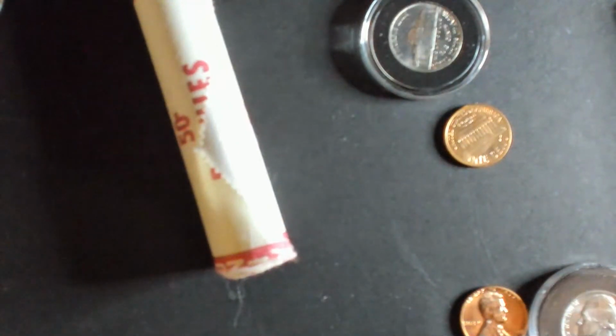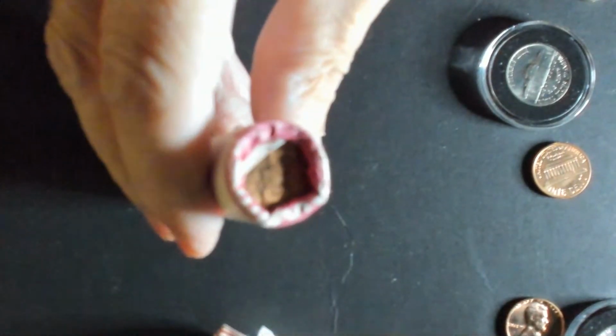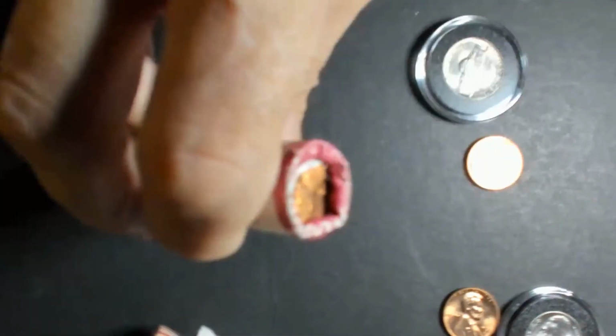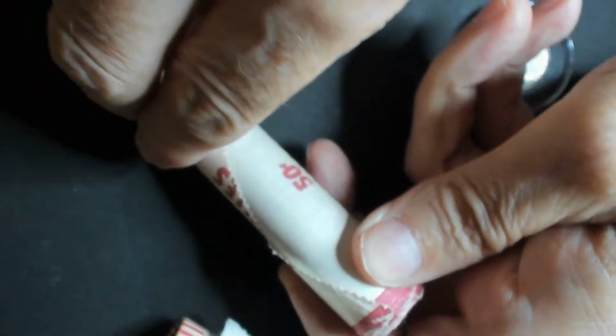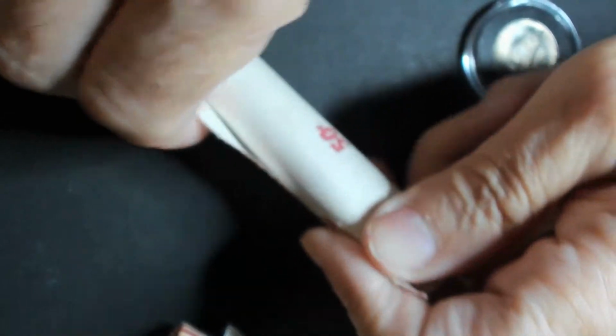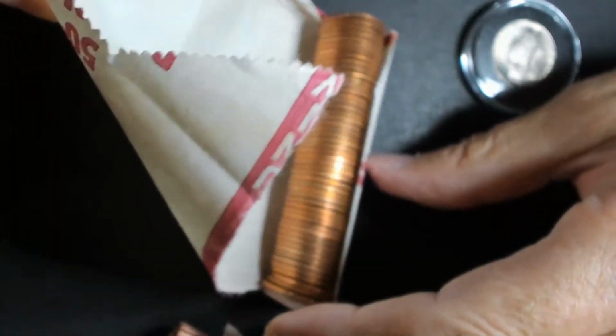Chances are they're going to be a little bit toned. I found that most of my stuff was starting to turn. This is why I spent so much money on airtights. So that's actually a very nice red. Oh, there you can see it. But just a little bit of air in these things and they tone all the way through because this paper is really cheap.